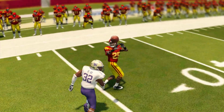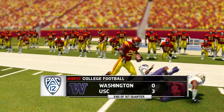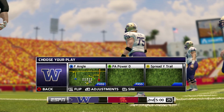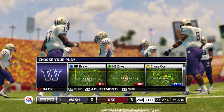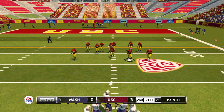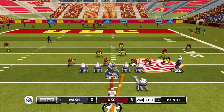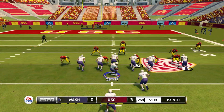This game's already shaping up to be a good one as we head to the second quarter. The Trojans with a 3-point lead. Back to the action now here in the second quarter. Fourth down. Mike, 55. Check. Alert, Sam.